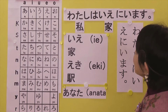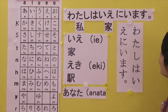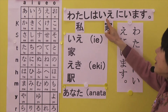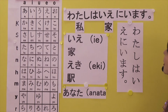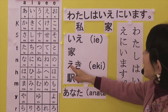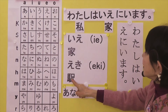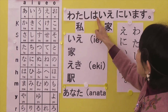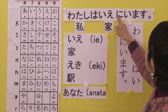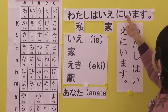In Japanese, the subject I is often omitted. So we can say just ie ni imasu, omitting the subject I. Eki, eki, eki means station. Watashi wa eki ni imasu. Eki ni imasu.